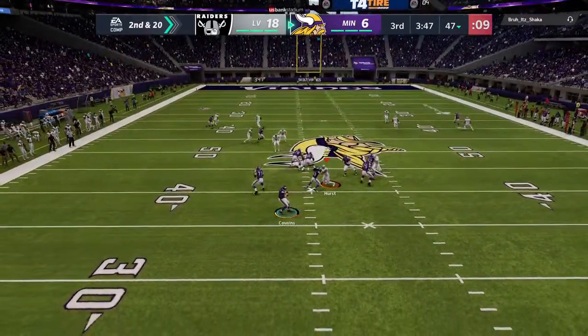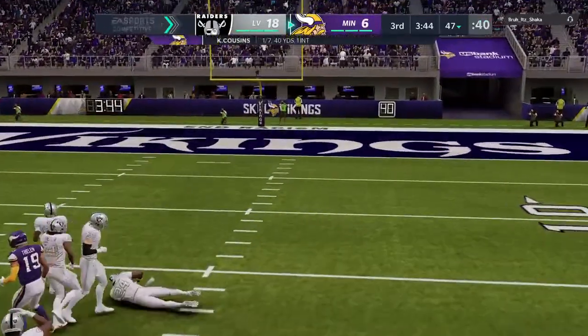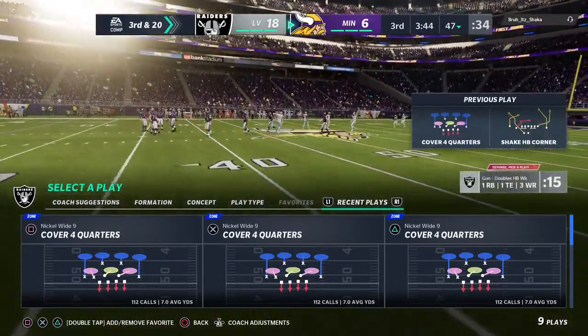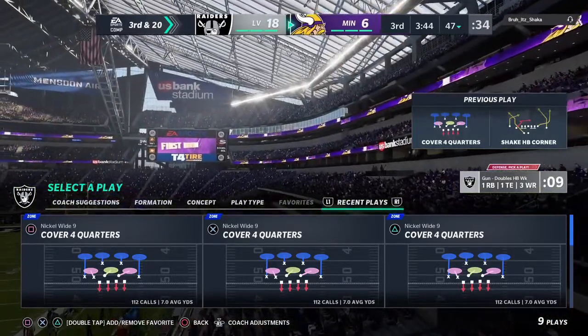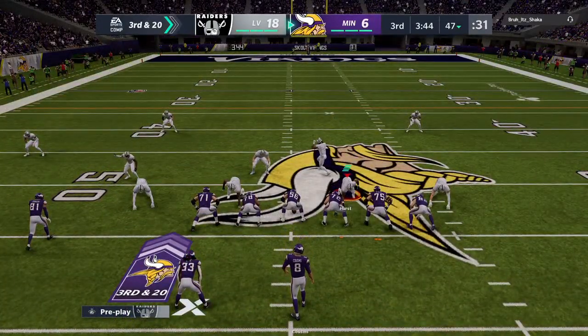Another try after the first down sack. Cousins lets it fly for Thielen. And that's going to be incomplete. Good effort there trying to take a shot, but it's 3rd down. I'm sure this isn't a novel thought, but maybe run some simpler routes instead of trying to get it all back in one shot. Defense certainly appears to be ready for him. Try and get it back little by little instead of in big chunks.